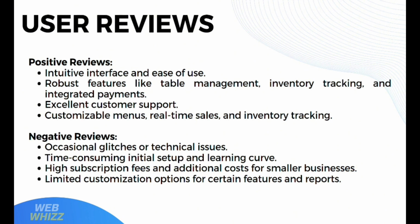While the negative reviews are that, according to some users, occasional glitches or technical issues have happened. There is also a time-consuming initial setup and learning curve. And it has high subscription fees and additional costs for smaller businesses. And it has limited customization options for certain features and reports.